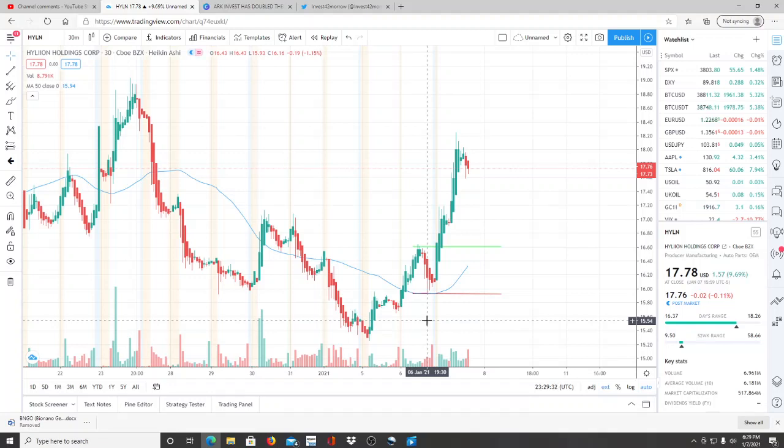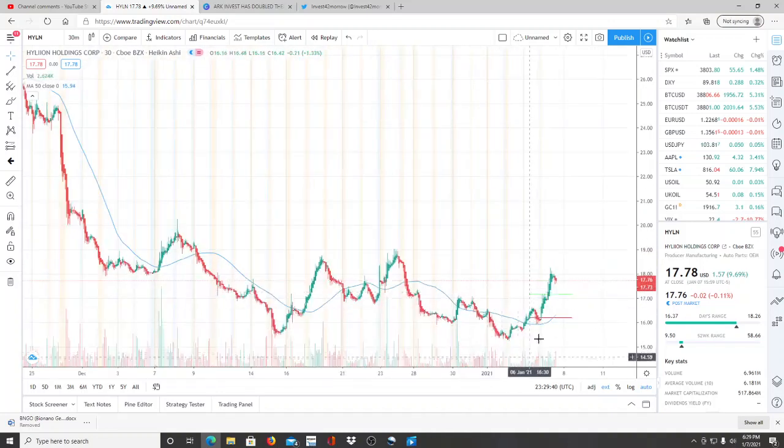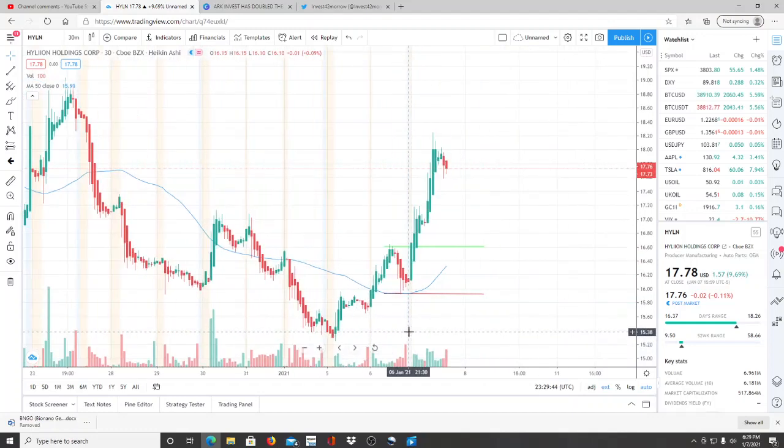We'll go into more detail about it, but let's jump into HYLN stock, Hyliion Holdings Corp. So it had a run. It's been recovering from the $15 mark. It touched it almost twice. And from that point forward, we have seen it run. It's breaking through resistance and continuing to work its way up to newer highs.